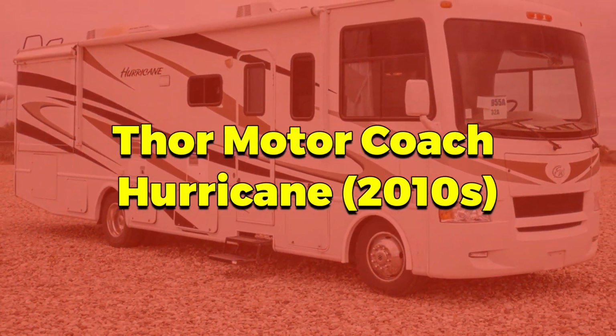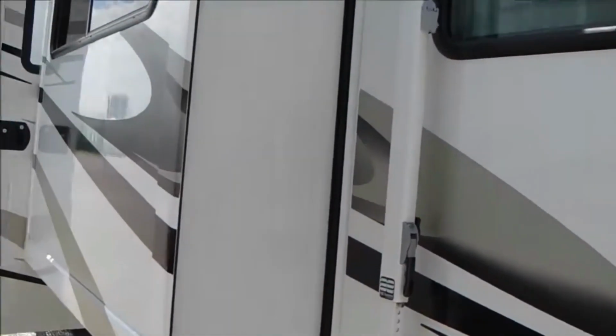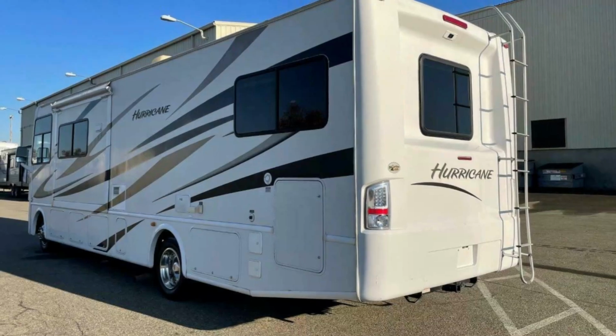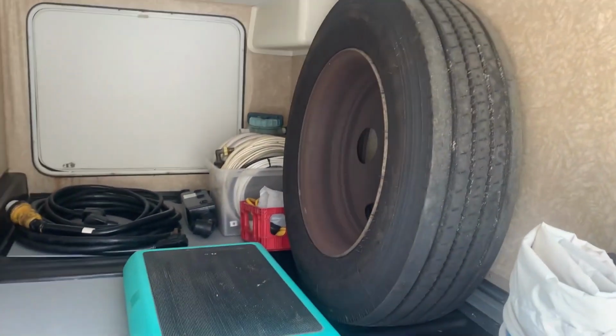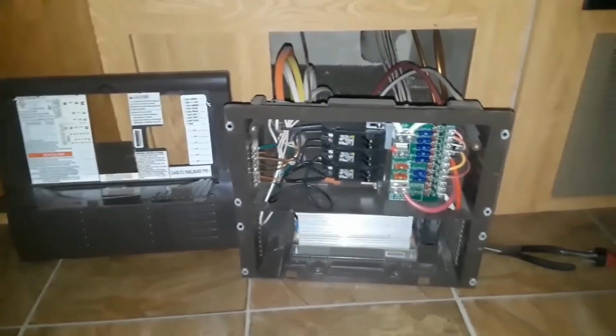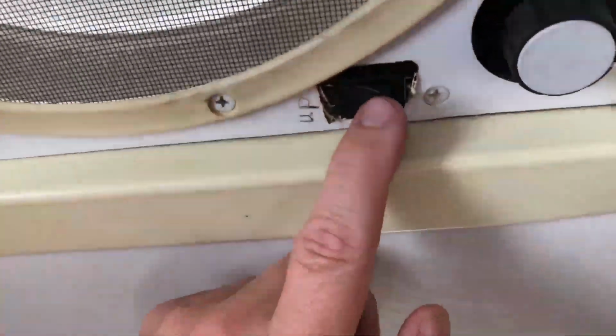The Thor Motor Coach Hurricane of the 2010s proves that even in modern times, we haven't quite mastered the art of building reliable RVs. This model was less hurricane and more perfect storm of problems. First up, the electrical system. It was like Thor himself was in charge of the wiring, randomly throwing lightning bolts through the circuitry. One day your lights would work, the next day your fridge would decide to take a vacation.